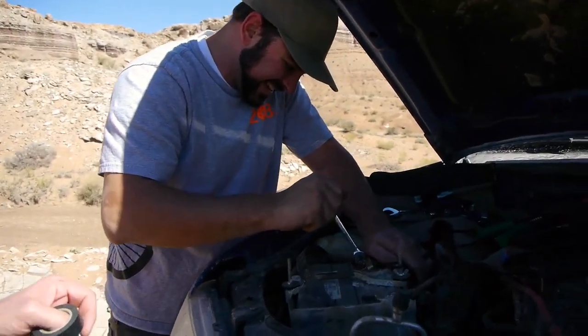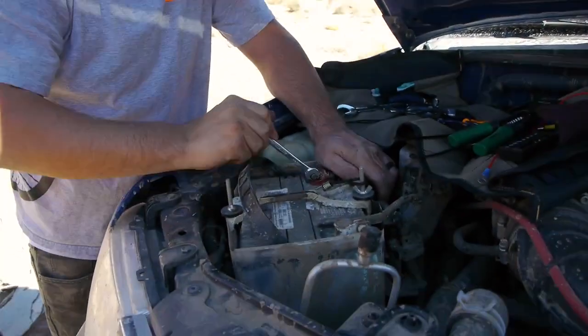We are stopped at the side of the road. We got tools out. Kind of par for the course for us, but look! It's Tom's truck that's broken! No, it's not Pat's. Yeah! What's going on?